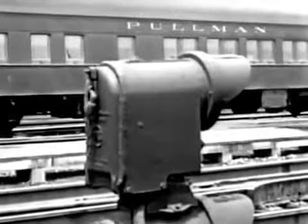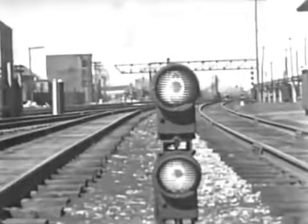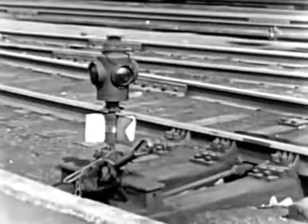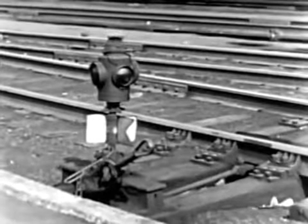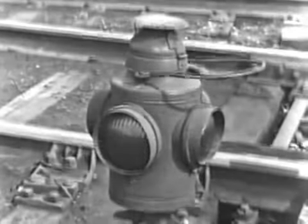The dwarf signal has the same mechanism in a low housing for service in yards where space is restricted. Even the lamp on a switch stand is a signal indicating the position of the switch. On high-speed mainline track, the signals are approximately 1 mile apart.